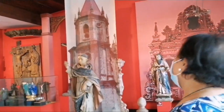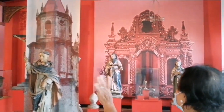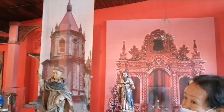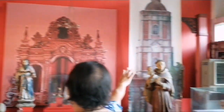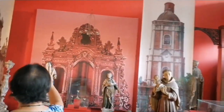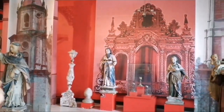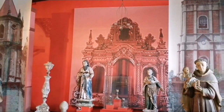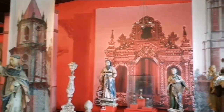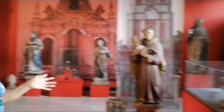So, here the belfry on the left is the belfry of Molo Church. It is found in Molo, District 6. And here is the belfry of Jaro Cathedral, and it is found in District 4. The one in the center is the picture of Miag-ao Church, one of the oldest churches in the Philippines, now a national heritage. Okay? So, we have here Santo Niño.